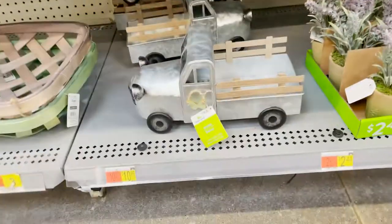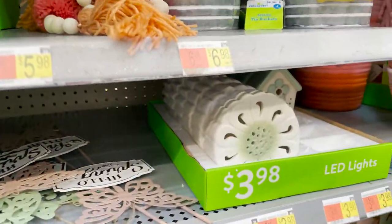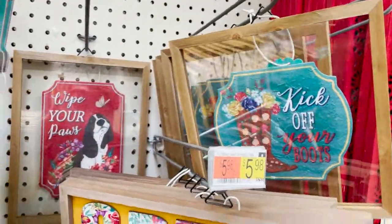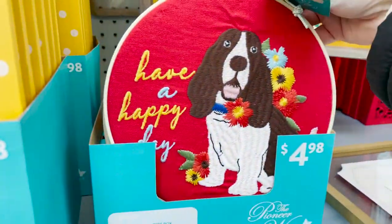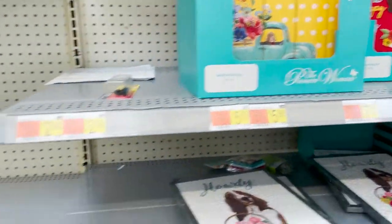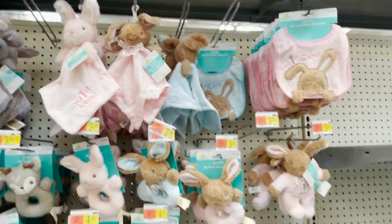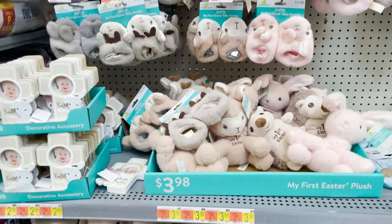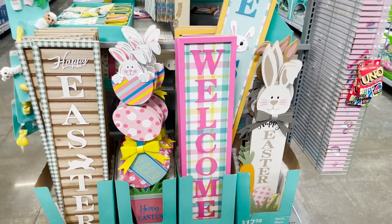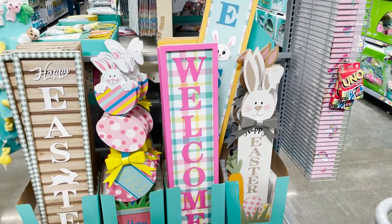I love this little truck. It's $10.98. Little lavender. I like these welcome signs. This is the Pioneer Woman. And then they have some baptism gifts here for our first Easter for babies in here. These are cute signs for your front porch to decorate. Super cute, and they're only $12.98. That's a good deal.